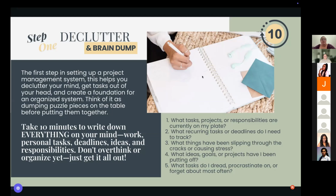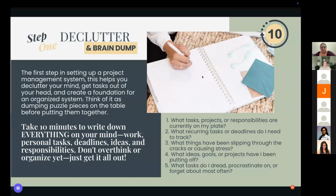And you're like, I've been trying to rebrand for 6 months because it just never went into a task software to hold yourself accountable. And then what tasks do you dread, procrastinate on, or forget about most often? So think about those, and then we'll move on to the next one in about 5 minutes.